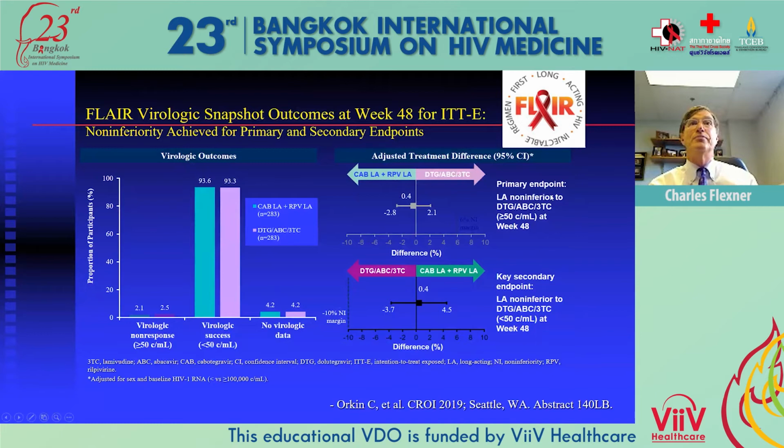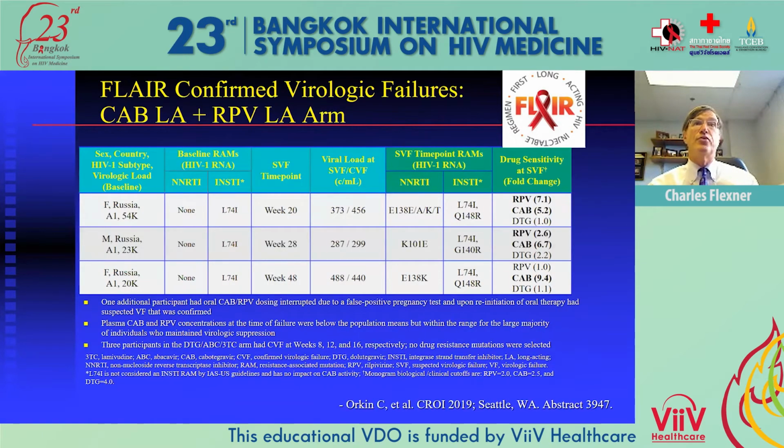That is, the primary endpoint showed that the long-acting therapy was non-inferior in terms of the number of patients with viral load detectable at week 48, and similarly with the key secondary endpoint, the number of patients who had undetectable viral load at week 48. But like the ATLAS study, there were 3 cases of resistance in the FLAIR study, and again, 2 of these 3 patients had resistance to rilpivirine, and 3 had resistance to cabotegravir. All 3 had subtype A virus at baseline, and also had low drug concentrations as compared to the population means.